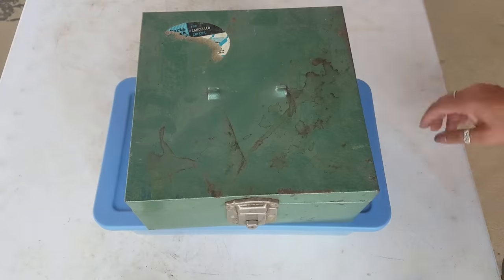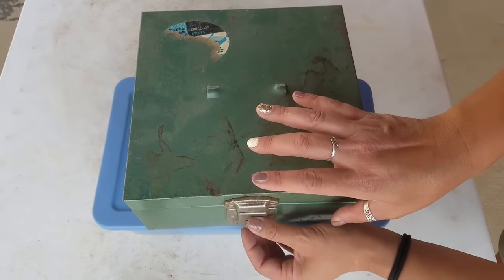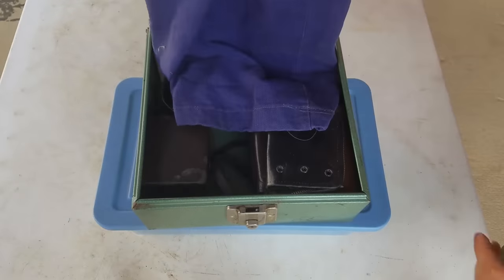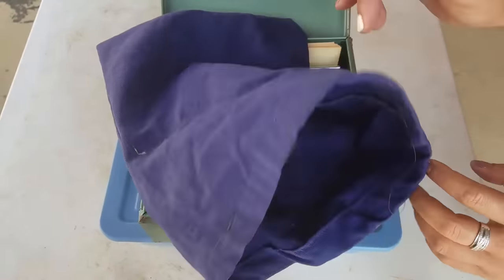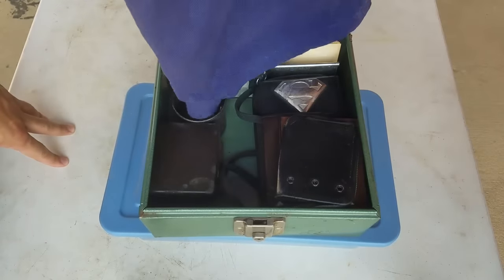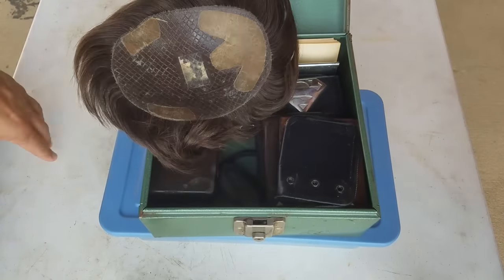All right, what you got? Oh, it popped open. I just pressed this down. Okay. Let's see what he's got in here. Oh, my gosh. Wait till you see what's in here. I'm going to dump it out. No!